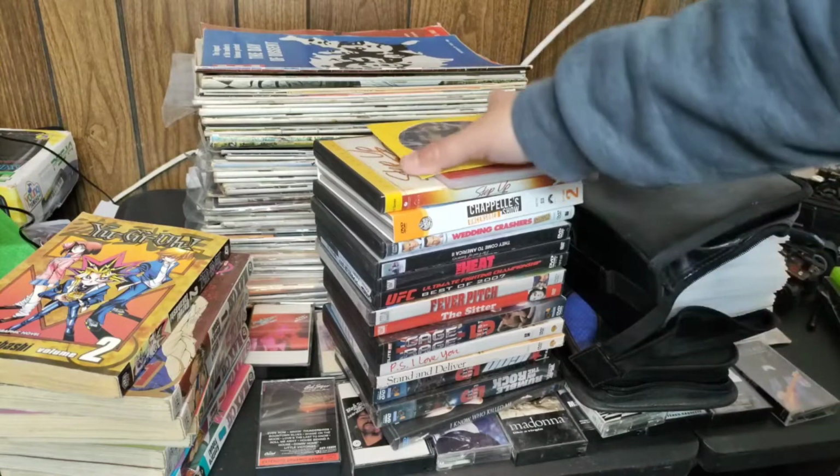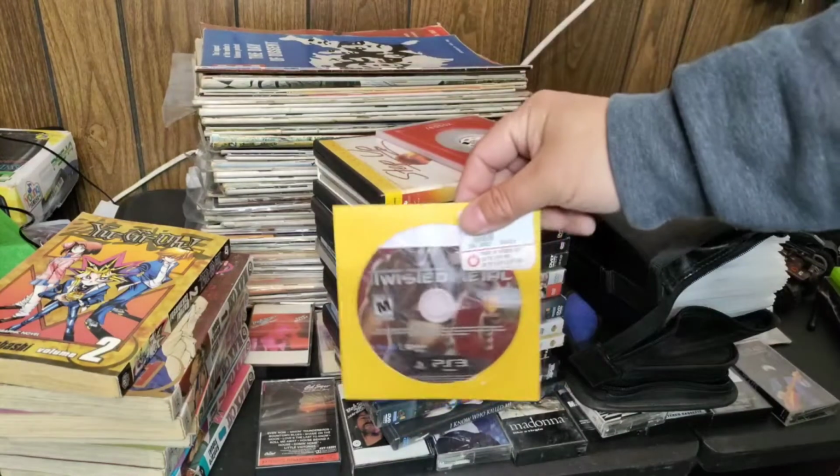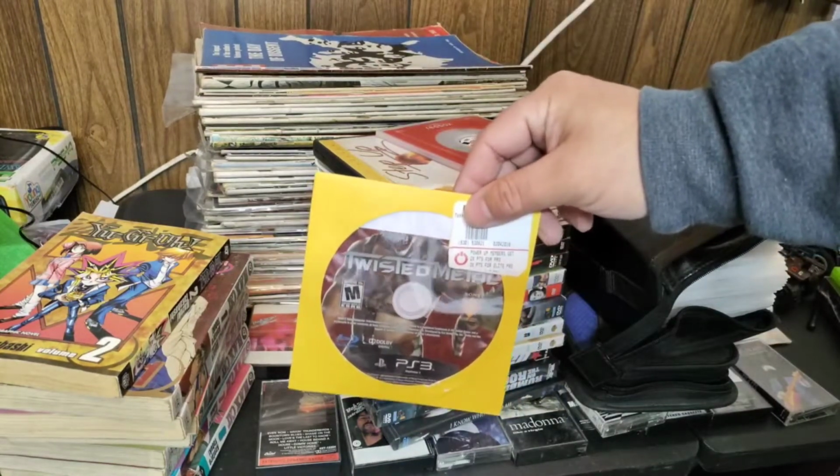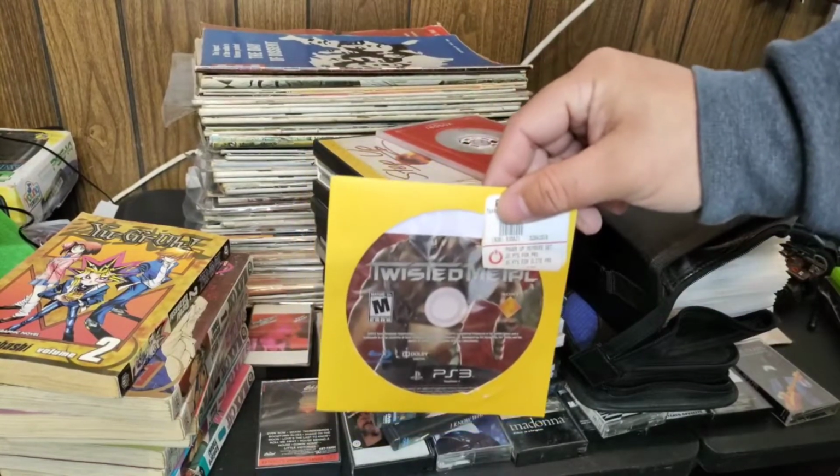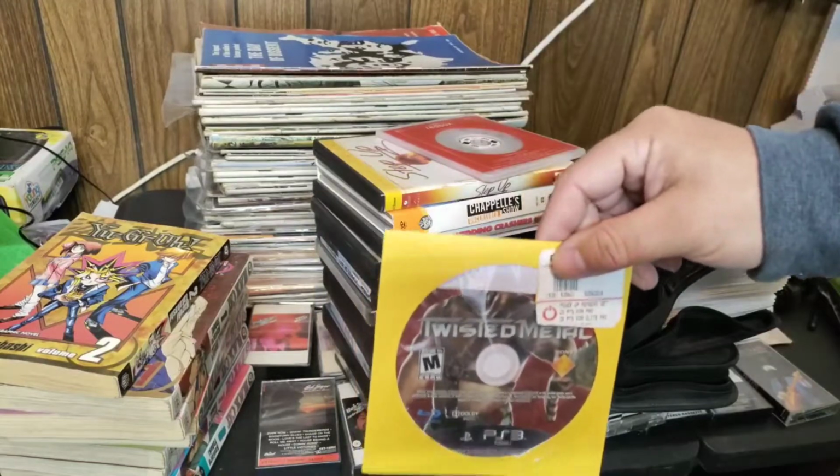But the cool thing is that in there was a Twisted Metal game for the PS3, and I do not have that, so definitely be adding that. So that's always a nice bonus.